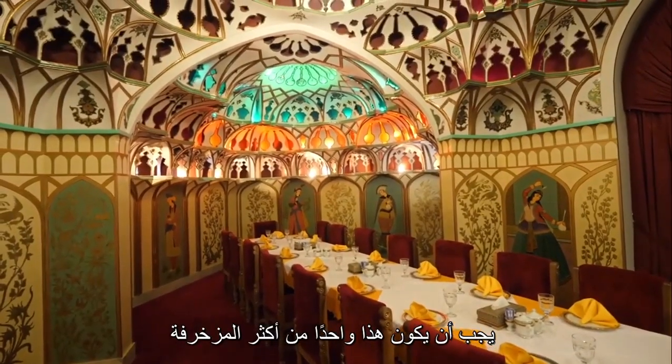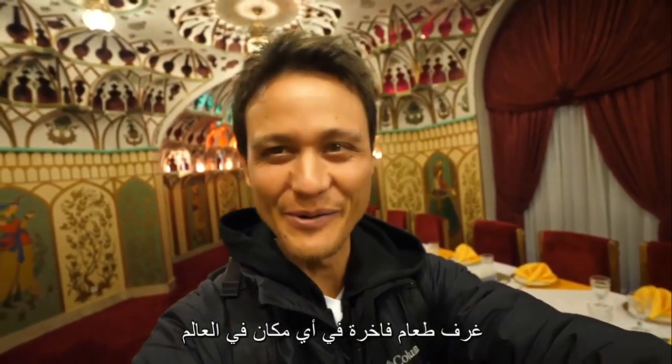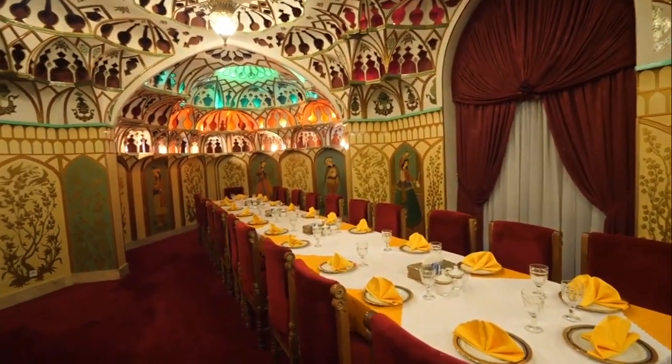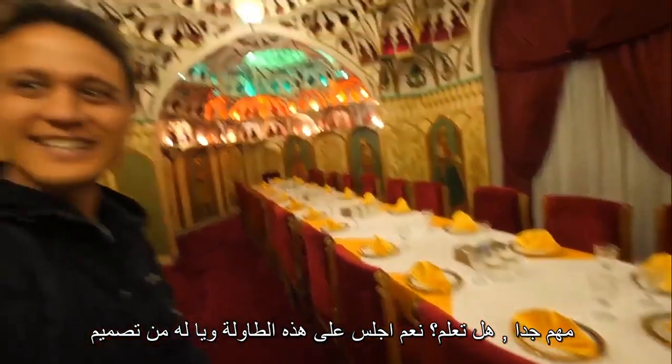And this has to be one of the most ornate, luxurious dining rooms anywhere in the world for VIP guests like diplomats, presidents. Very important guests sit at this table, and what a design. Wow.